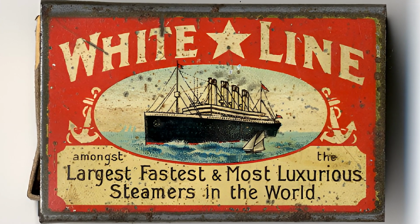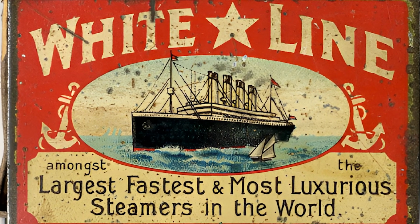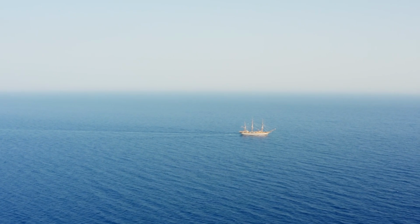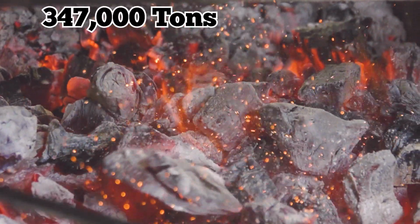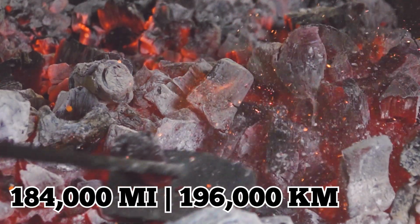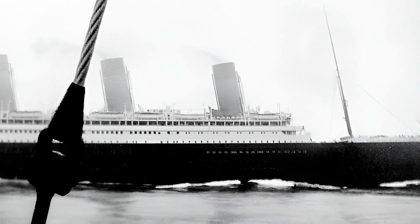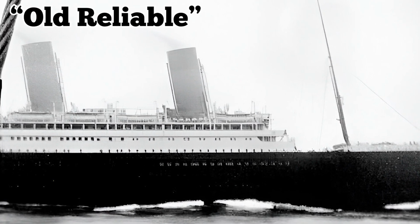The attack on U-103 is arguably the Olympic's most famous wartime engagement, but her service was extensive. Throughout the war, she transported an estimated 201,000 troops and burned roughly 347,000 tons of coal over a roughly 184,000-mile distance. In an ironic departure from the regrettable reputation of her sister ship, the Olympic proved to be a hardy vessel, earning her the nickname Old Reliable.